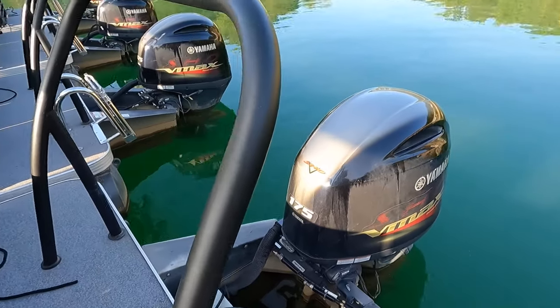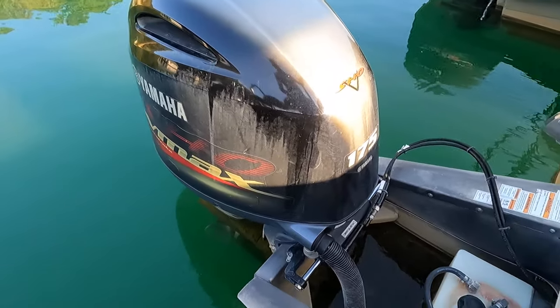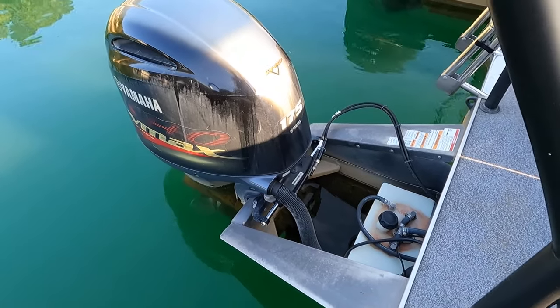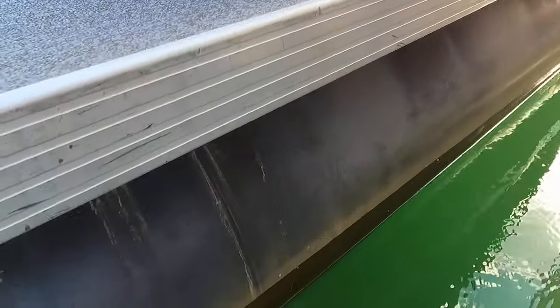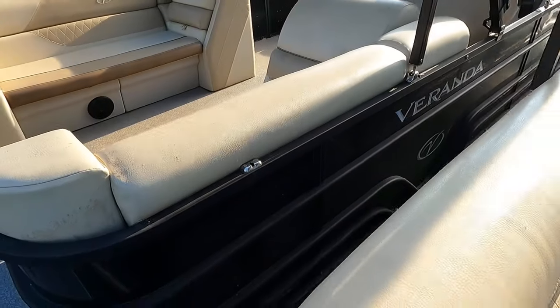There's a 175 horsepower Yamaha V-Max Super High Output 4-stroke outboard motor with U-Flex hydraulic steering and tilt steering wheel. 59-gallon fuel tank on board. How's our fencing looking back here? And dropping back down below the edge again. Kind of your typical little scratches going around that aluminum edge. Same solid aluminum decking.